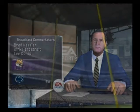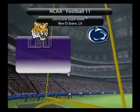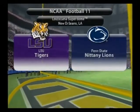Hi, everybody. Brad Nessler here with Lee Corso and Kirk Herbstreit, bringing you today's exciting matchup. Today's game will be played in a controlled climate of a dome. So let's get set for the LSU Tigers and the Nittany Lions of Penn State.